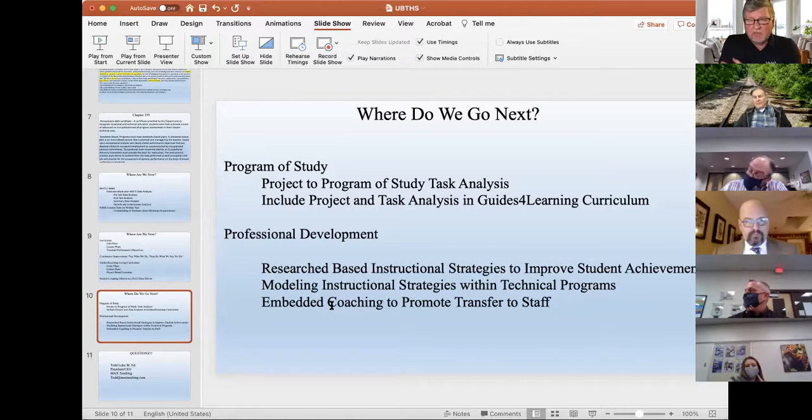We do modeling of those instructional strategies within the technical programs, and we do embedded coaching to truly promote the transfer of those skills so that the staff has those, so we can really build capacity within your school so that your teachers ultimately can help each other within the school. And as someone from the outside, we don't necessarily ride off into the sunset, but our ultimate goal is to make it so that you don't need us anymore.